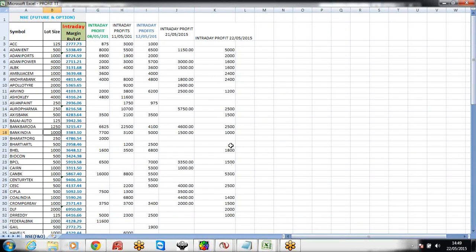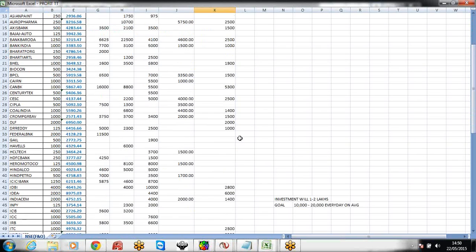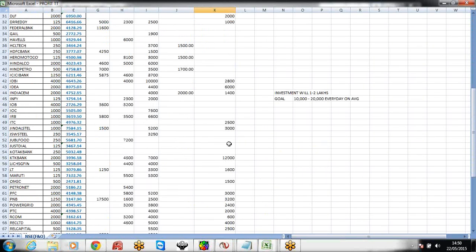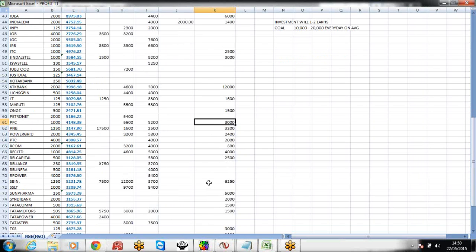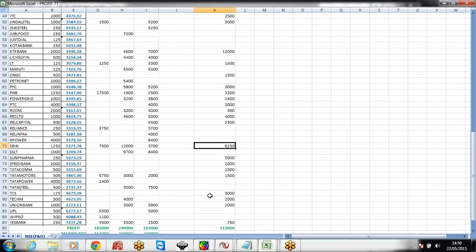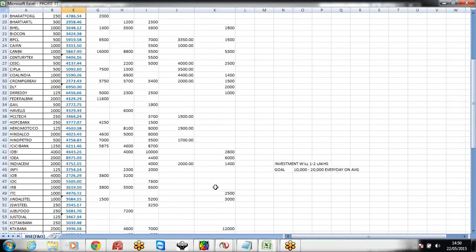So I was telling you about this. There will be at least 10 or 20 trades. There will be some trades which will actually double your investment. That is, we have invested around 5,300 in Adani Enterprises. We have made 5,000 here. And if you take the PSU banks, let's say this Karnataka Bank, or some trades like the SBI, PNB, Syndicate Bank, Union Bank. These trades have actually almost doubled your investments, or more than 50% at least.